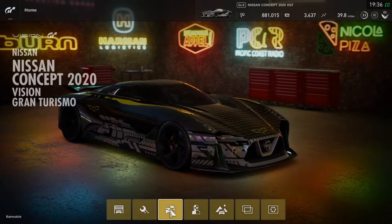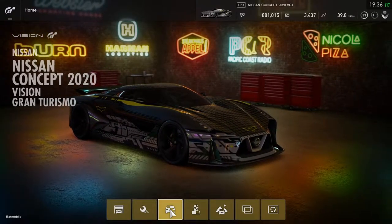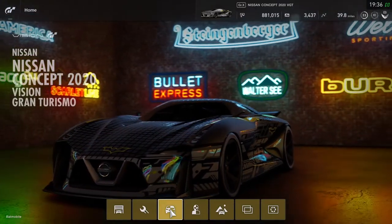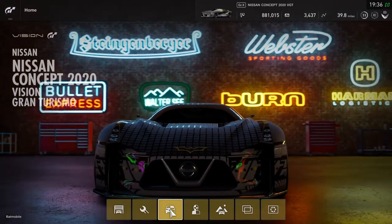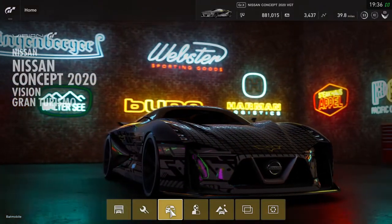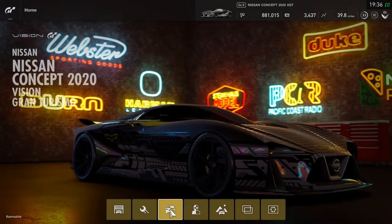Now, guys, you've seen the five competitors, you've seen their stats, how they look on and off track, you've even seen screenshots of these cars. Now, my car of choice is the car you're looking at right now, the Nissan GTR Concept 2020.